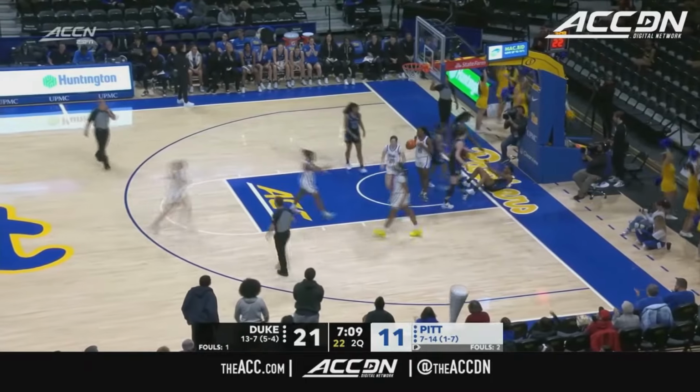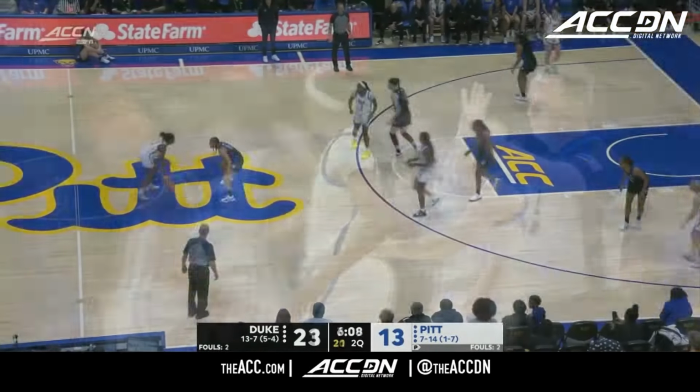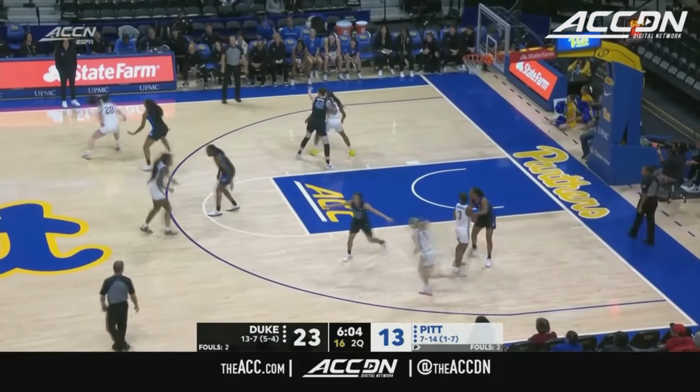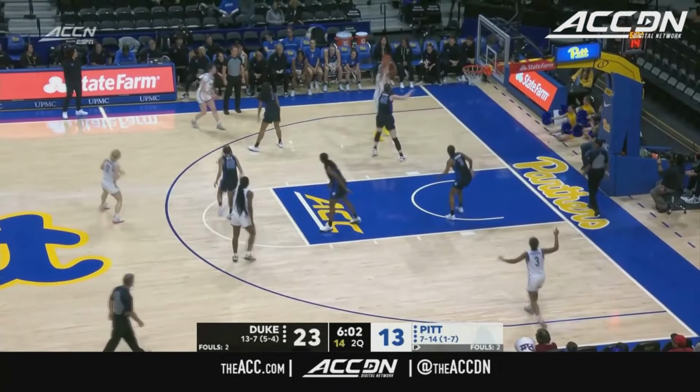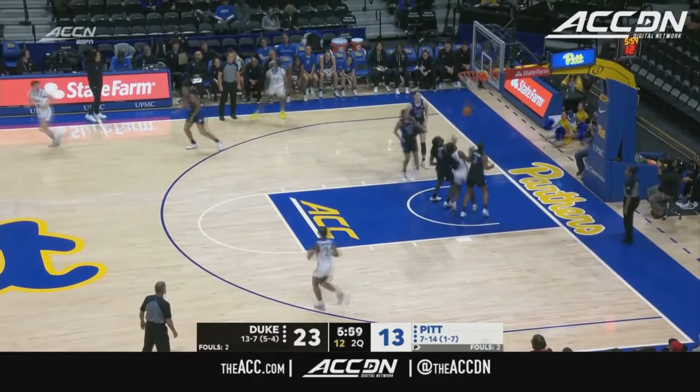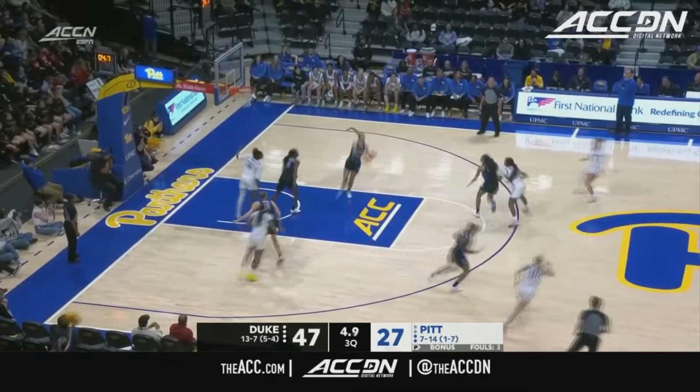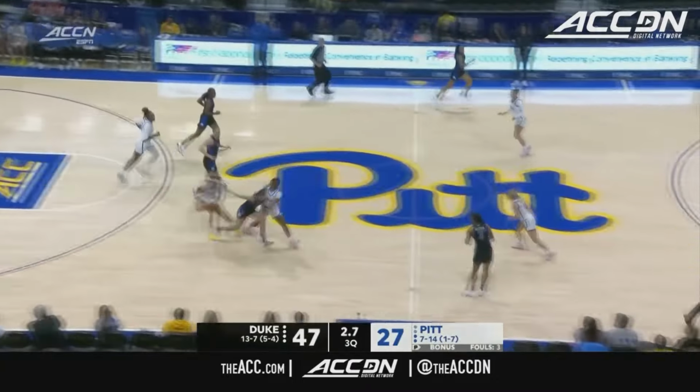Liatu King taking a trip to the line to make it a three-point play. Potentially unintentional. Nonetheless, Richardson got the shot. King with the shot. It's in. Sometimes that extra couple inches is just going to be able to do that for you.